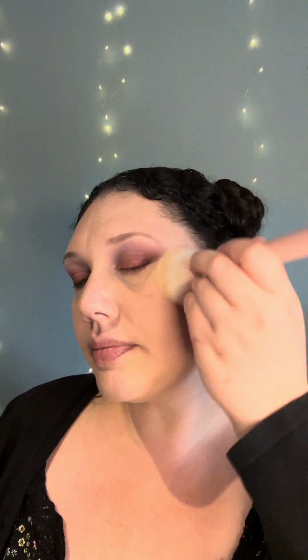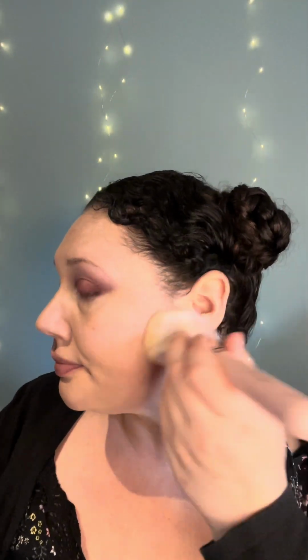So I chose to use the Essence Brighten Up Banana Powder. This is in 20 Baba Banana, if I'm saying that correctly, I may or may not be. Just going to set my makeup. Just going to set under my eyes. It's creasing, or it just wears away.